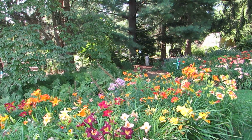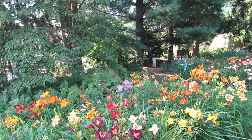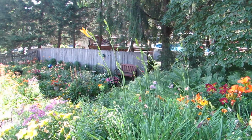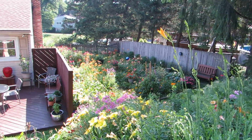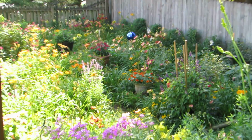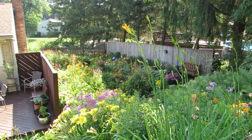There's some phlox in here that are getting ready to bloom that the butterflies will love. And again, looking down into the side garden, which is so colorful right now. Sorry about the glare of the sun.